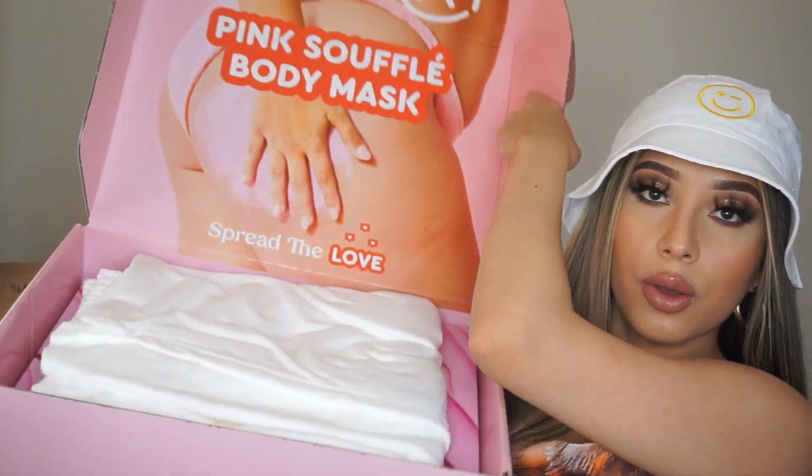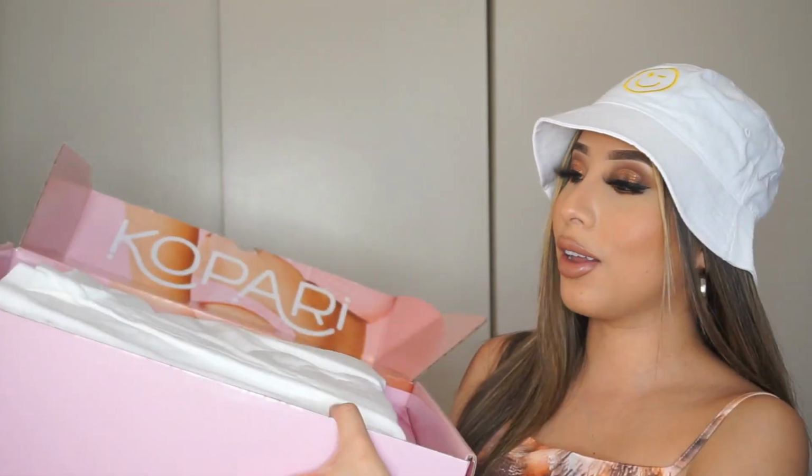Ooh, this is so pretty. What is this actually? Is it another robe? It says Pink Souffle Body Mask. Oh, okay. Body, not skincare for the face, but for the body. Okay, I'm very excited now.